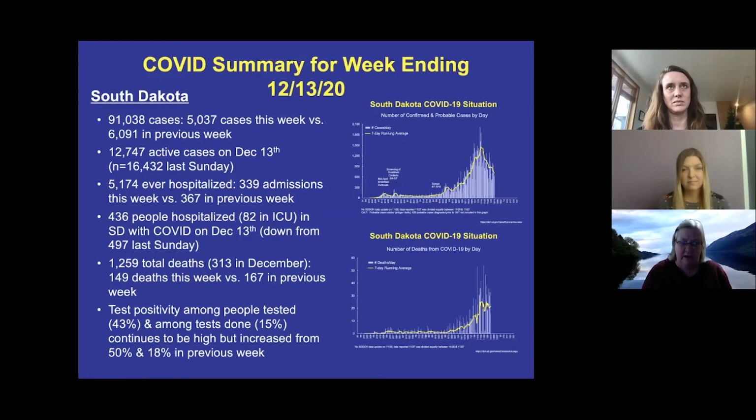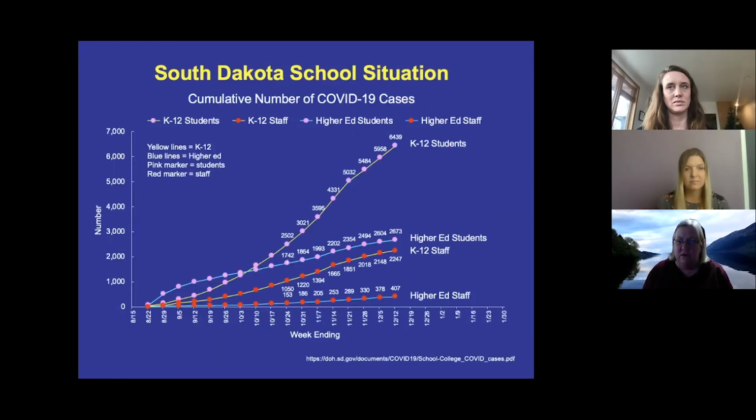And there have been 1,259 deaths. 313 of those have been in December. 149 deaths this week compared to 167 in the previous week. Our test positivity is still quite high, both among people tested as well as among tests done, but it has dropped just slightly compared to the previous week.